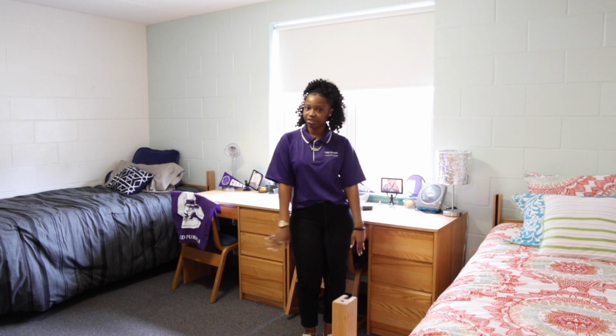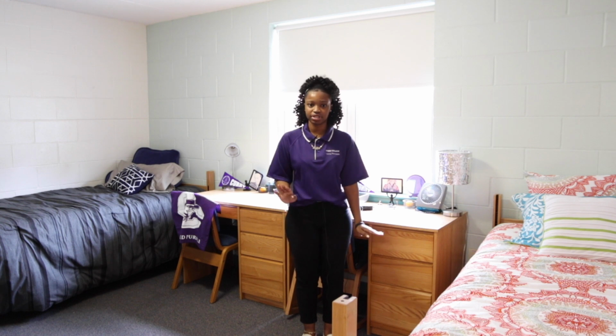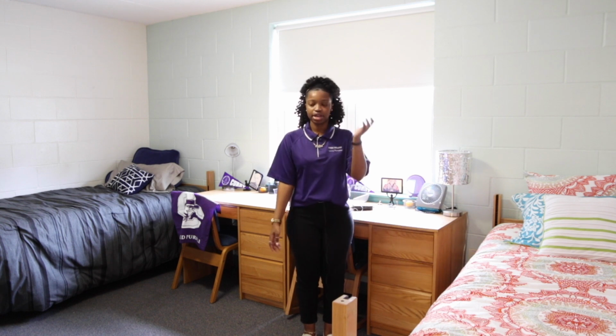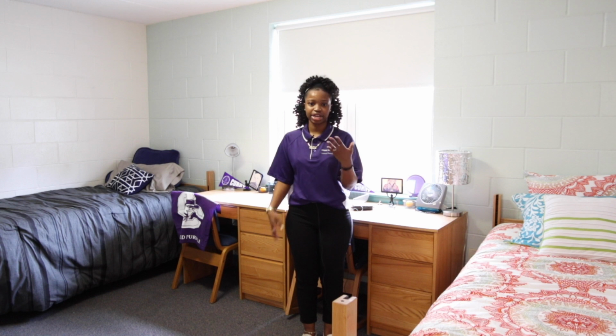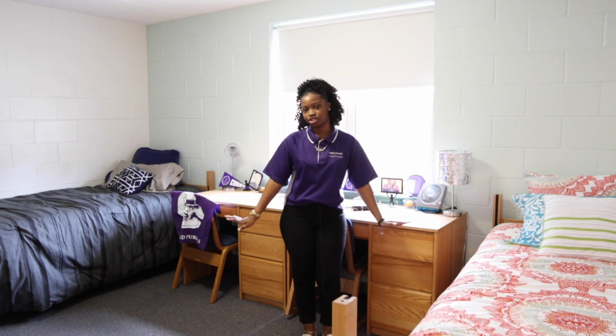But yeah, laundry is completely free. You do not have to lug around coins. You just put your stuff inside, you press the button, and you're all set. It gives you a timer, and it also tells you when your things are done so that you can go pick up your stuff and do whatever routine it is that you do for your laundry.